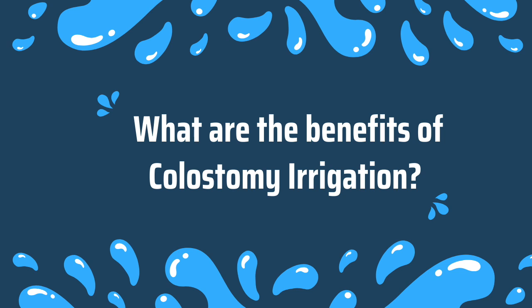What are the benefits to colostomy irrigation? Irrigation is considered a safe and effective method for a certain degree of bowel control that can result in fecal continence and also reduced pouch usage. This procedure has the potential to improve the individual's quality of life, their body image, their confidence, and reduce patient anxiety. Some individuals feel it's a really big bonus not to have to wear a traditional pouch and only have to wear a stoma cap.